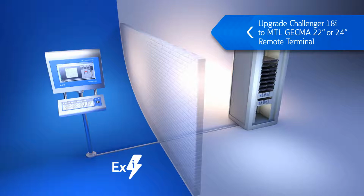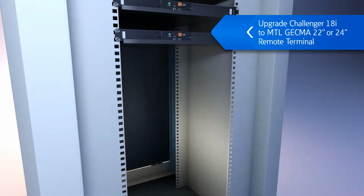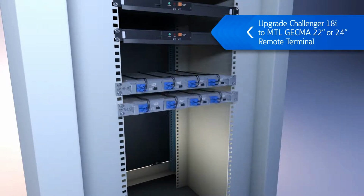The MTL GECMA RT uses the same protective measures, so the existing cable is retained. The transmission unit is upgraded with the new MTL GECMA RT safe area unit, and the associated DVI or VGA and USB connections are made. The MTL GECMA RT upgrade is now complete.